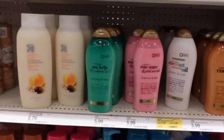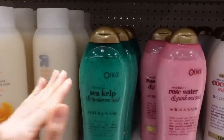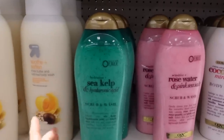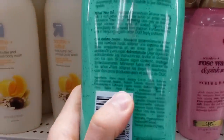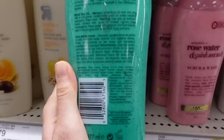Looks like OGX came out with some new body washes, sea kelp and hyaluronic acid. Sea kelp, algae, marine extracts, they're very hydrating. They rival hyaluronic acid in their water binding abilities, especially depending on the formulation overall. Laminaria digitata extract, that's a marine extract.